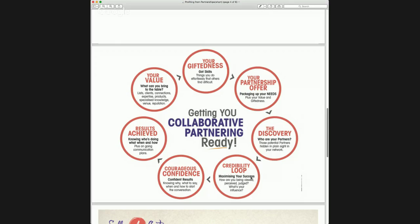The next stage is when you've got your values sorted, your giftedness sorted, so you know what your partnership offer is, you know what your needs are, you know exactly who you're going to be starting to talk to, the types of people that you're looking to partner with. You've sorted out your credibility loop, so you're really confident. You know what you know, you know who you're going to speak to. It's easy, it's concise, it's understandable, it's ready to go. This enables you to create very confident results because you know why you're doing it, what you're going to say, when you need to approach somebody, how you need to start the conversation.